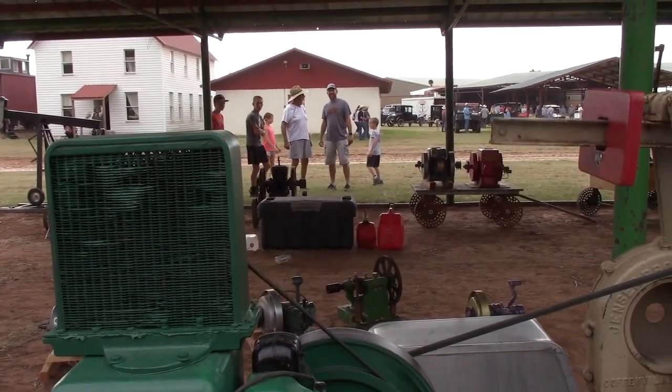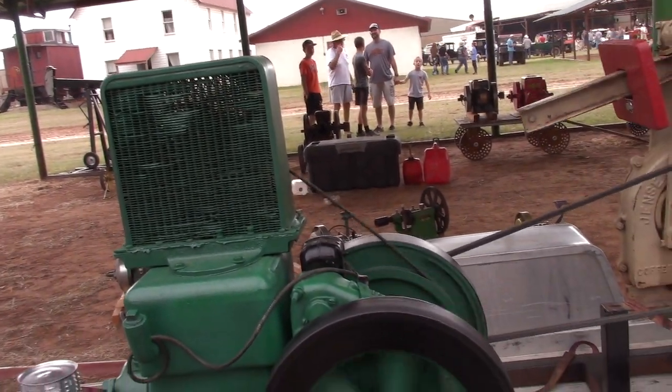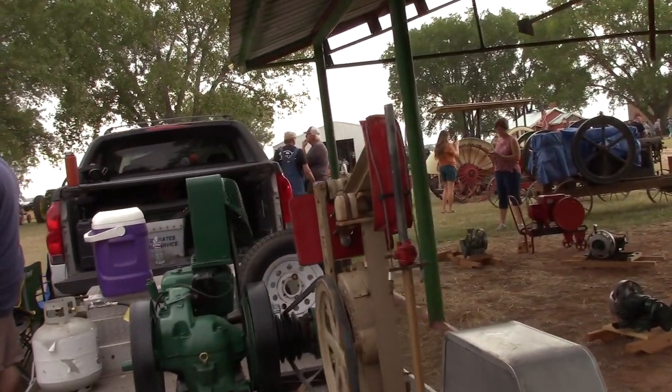About 65 years old plus. Same for the unit. It's a nice setup for a demonstration.